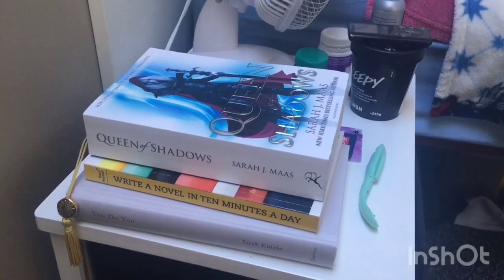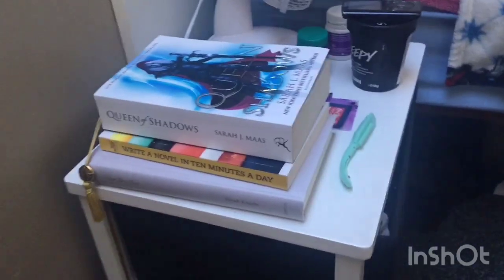As a literature student, my modules change from term to term, therefore the books that I keep on my shelf change with it. So I thought I'd go through my bookshelf at the end of spring term for my second year at university.